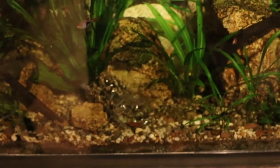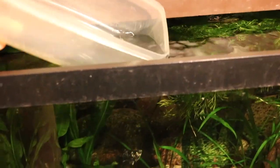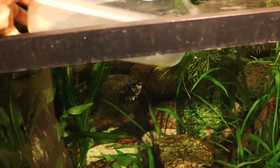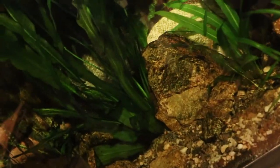Okay everyone, so here we are, and it is the next morning, and I can already see that I have a lot of snails in here, so we're just going to take them out and get a better look. So if I just have a simple Tupperware container, I'm going to get some tank water, don't need too much. That should be good. Put that there, and then I'll go ahead and grab that. And it looks like I didn't catch any fish, which is a good thing.